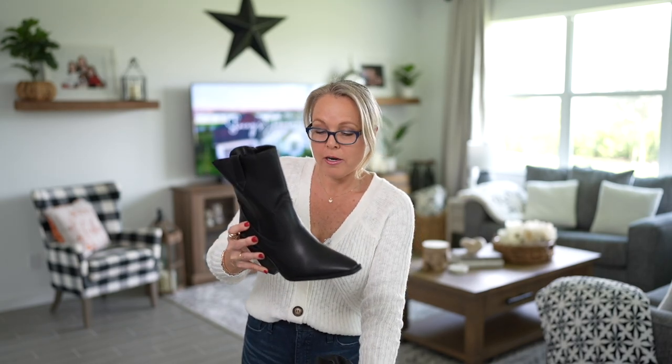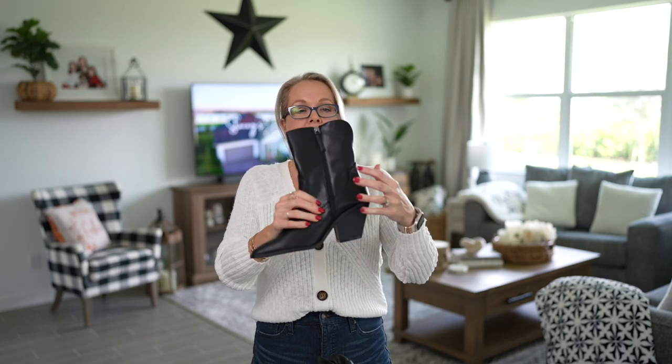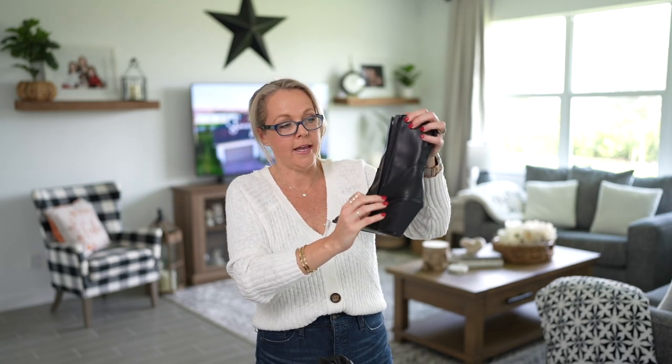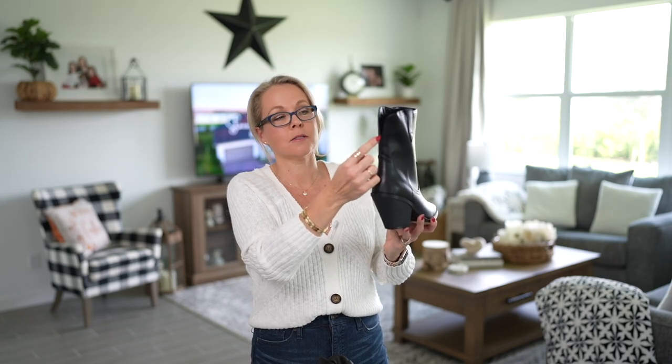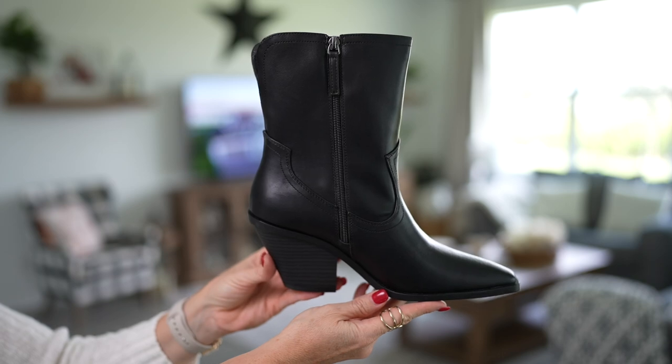Now, they are a little bit over 2 inches, a nice stacked block heel. They do have the nice little zipper right over here, so you're able to easily slip your foot in and slip it out. And then of course there's this little detail right on the back here, just kind of like a little split opening right over there. And then all this pretty detail right going around the boot.